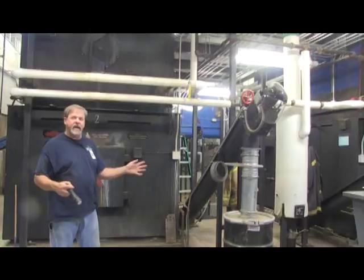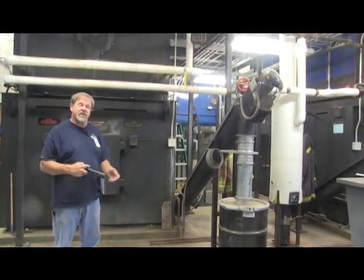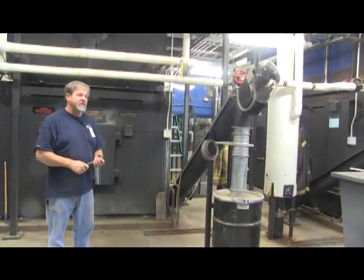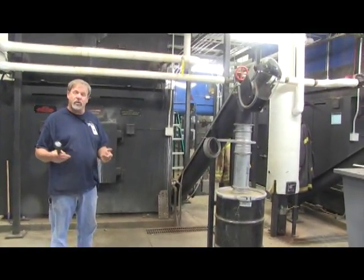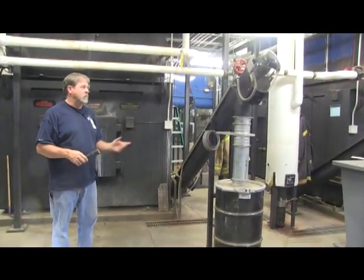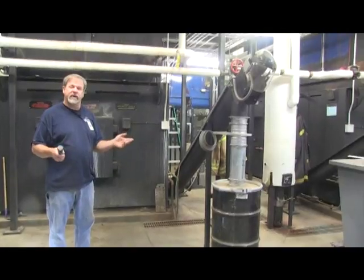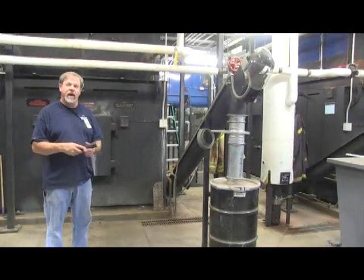So once a day we have to rake down these grates. We have to open the door, shut the boiler down, and rake the bottom ash out. The bottom ash has a lot of carbon in it, and any sand or dirt that would be on the wood, that's where it's going to end up, in the bottom ash. So that's one of the system requirements, that we rake these boilers down once a day. We're actually going to do that here in just a few minutes.